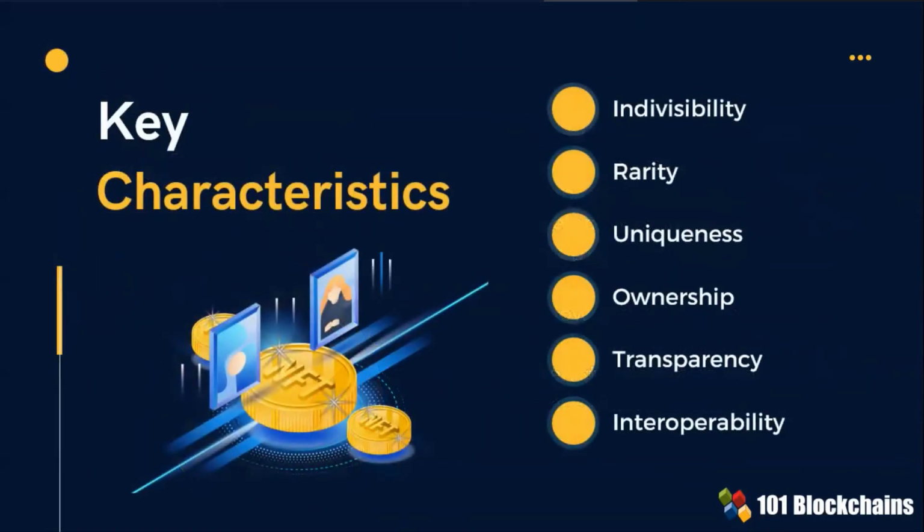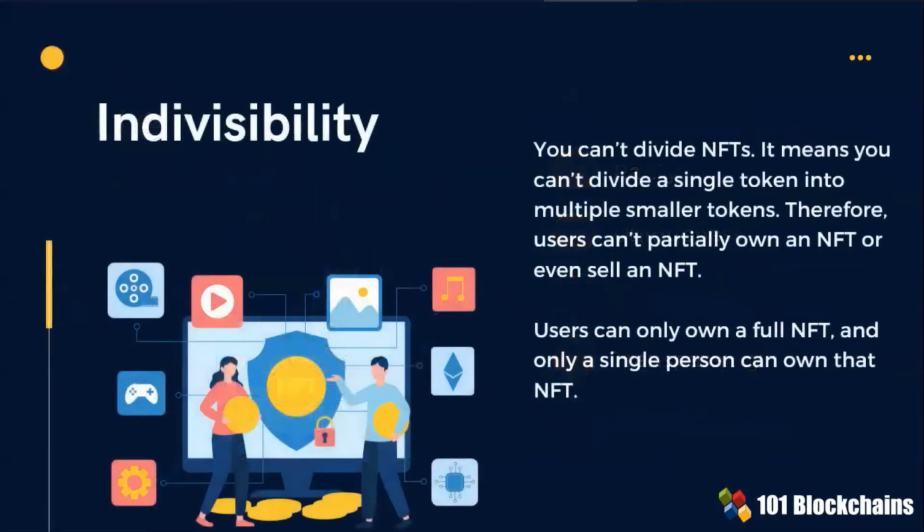Every NFT comes with 6 key characteristics: indivisibility, rarity, uniqueness, ownership, transparency, and interoperability. Indivisibility. You cannot divide a single token into multiple smaller tokens. Users are not allowed to partially own an NFT or even sell an NFT.